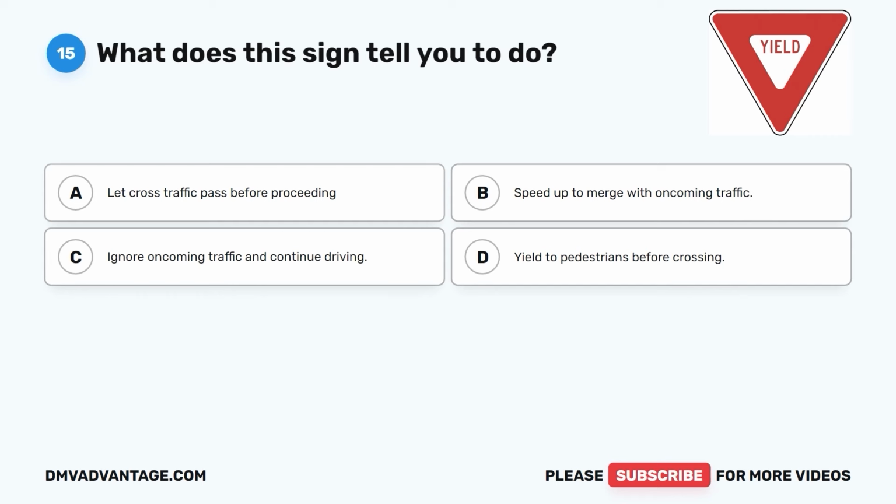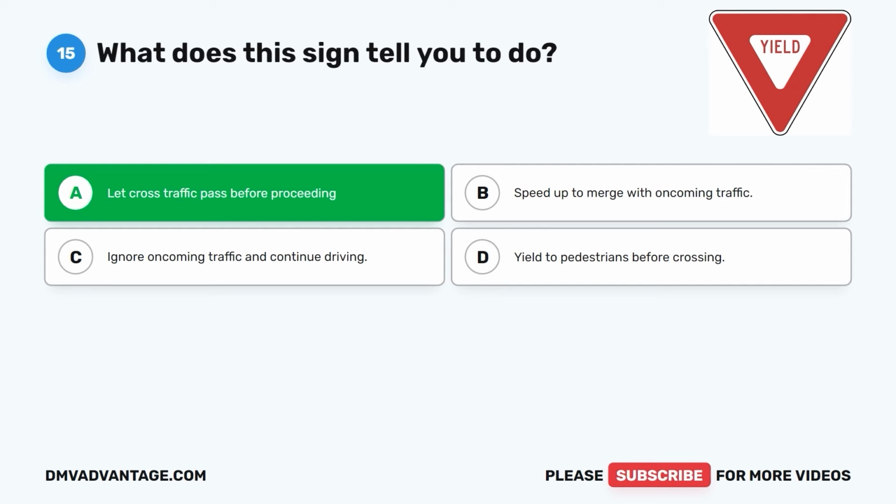Question 15. What does this sign tell you to do? A. Let cross traffic pass before proceeding. B. Speed up to merge with oncoming traffic. C. Ignore oncoming traffic and continue driving. D. Yield to pedestrians before crossing. The correct answer is A.